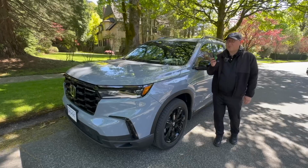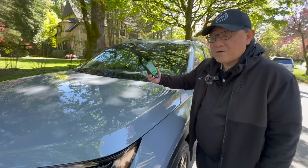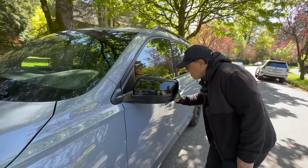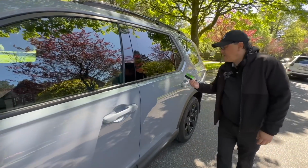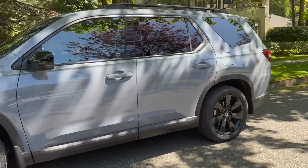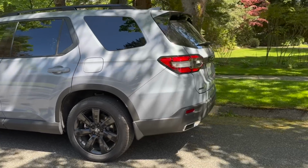Okay, so let's do a quick paint thickness check, which is something I do as well. This one is 137 microns on the front hood, 114 in the front fender, 114 again, and let's do one more check, and it's about 100. So I would say the front section, which typically is thicker paint, it's a bit thicker than the Grand Highlander, also a little bit thicker than the Mazda CX-90. Those ones were about 100 to 120 microns range.